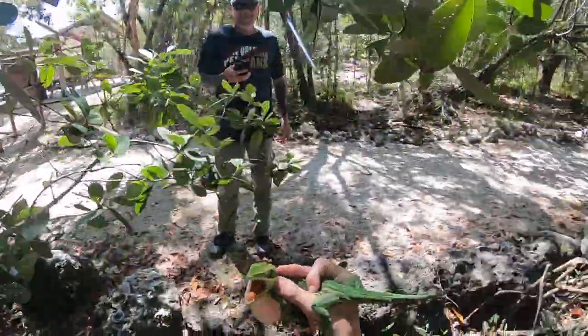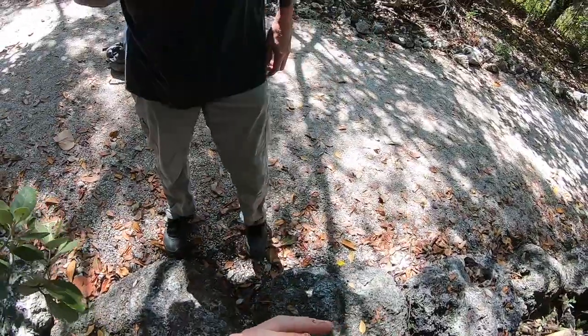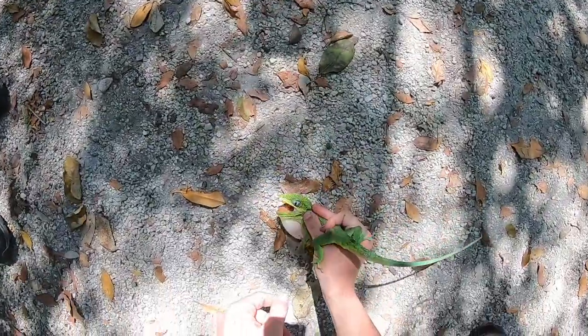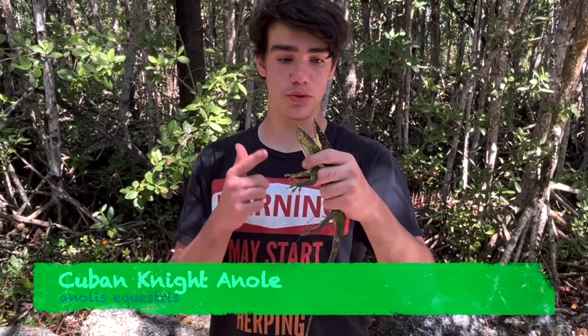No biting! Look at this thing! Dude, I totally got him. I was not expecting to catch the first one we'd see. No biting. I just need to adjust my grip here. Look at that dewlap. So this is one of the invasive lizards here in South Florida I was really hoping to see. This is a Cuban night anole. This right here is one of, if not the largest species of anole in the world.